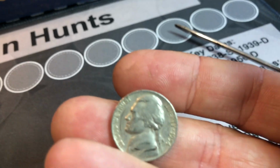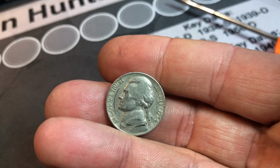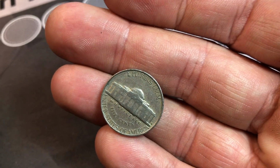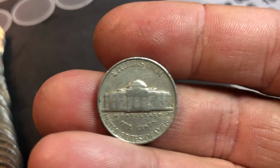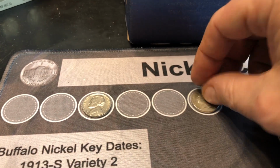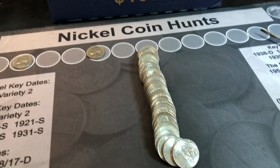Roll number 3, and it was an ender, and it looked old, but I wasn't sure. Could have been a 64, but it ends up being a 1954 with the ring of death from being the ender. And it's a 54 Denver. 54D, 54 Denver. We'll take it. 2 finds. We're on roll 3.